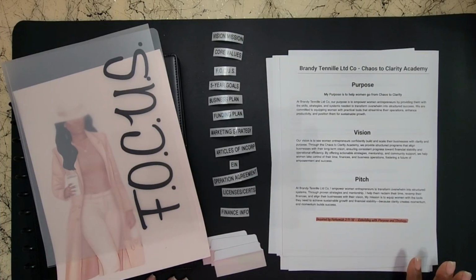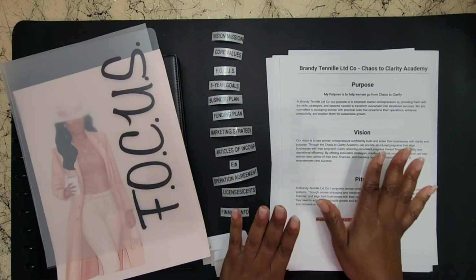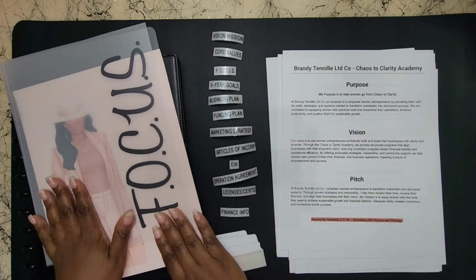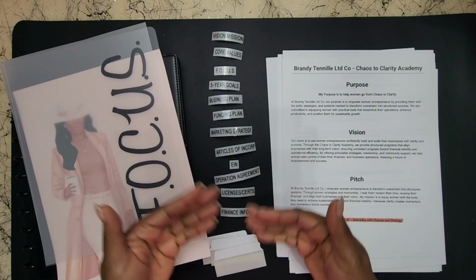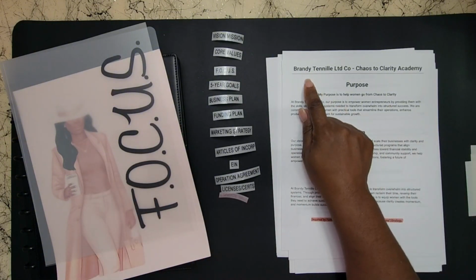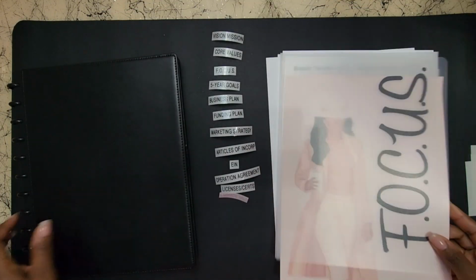Okay, you guys. So, as I stated earlier, we are going to be getting into our operational binder. These are all the documents that I'm going to be putting in here. I think the only one that I haven't finished yet is my operation agreement, and then some info I just don't have yet. But I'm really excited. I created my business, Brandy Tennille Ltd Co. This is the binder that I'm going to be using.